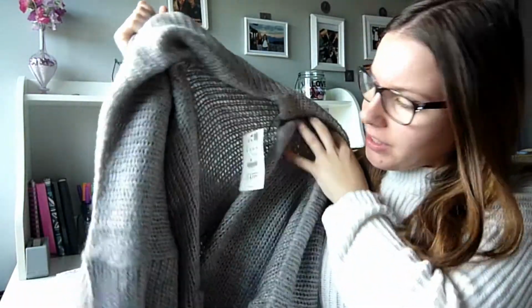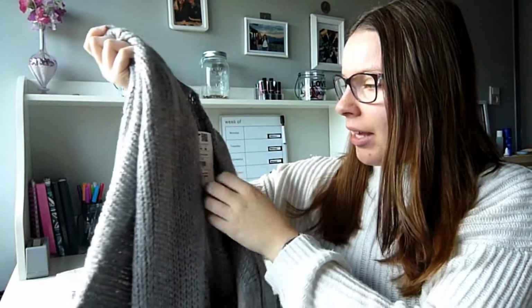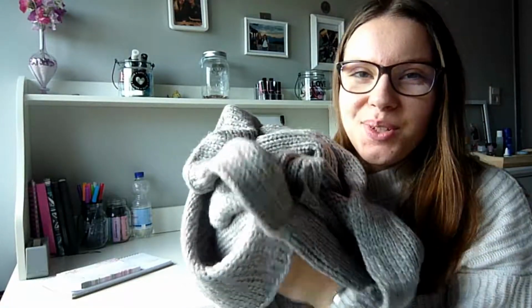The next shop I bought something at is Pull&Bear. I bought this kind of vest thing, and I really like this one. The material is very soft, and I'm sure it will keep me warm. And this one was $17.99, and I'm very happy with this one.